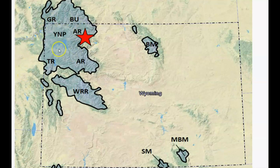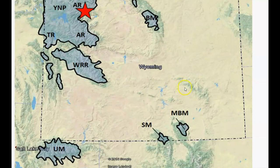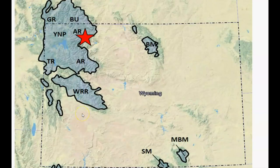You can see we got it up here by Yellowstone Lake, down south, off north, and then down towards Salt Lake City. All this lithosphere has been damaged by past volcanic eruptions. In short, what it means is the crust of the ground is much thinner and much more fragile. More prone to more volcanic activity, more prone to earthquakes.